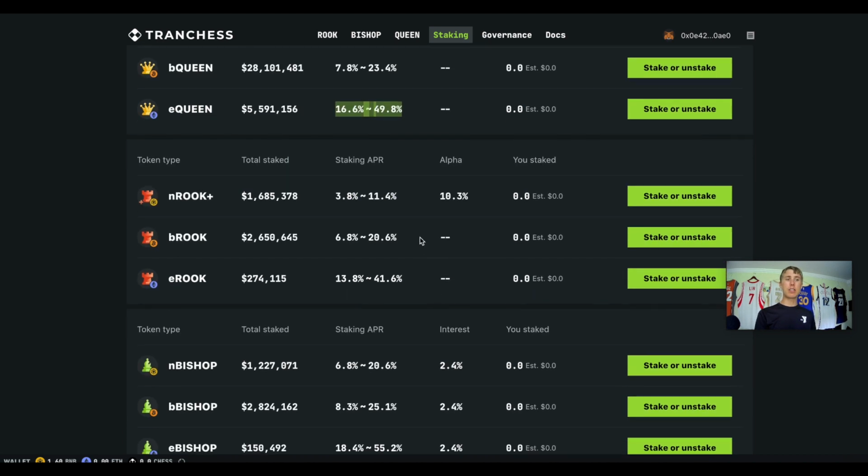And you can also see that played out here inside the Rook pool. Any of the users that have exposure to Rook are actually able to earn a higher yield on Bitcoin because of the staking APRs, because most of the votes are actually going to the Bitcoin pool. So just a couple of things to keep in mind when you're looking at this.